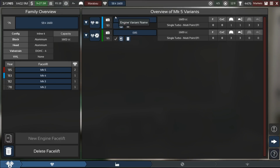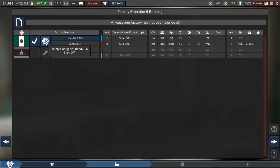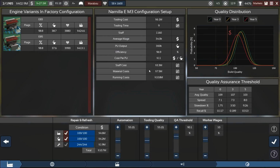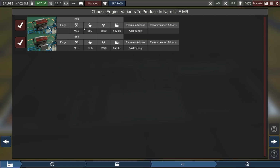We're back in the engine project. We have both variants sitting here. So now what I'm going to do is... Let's see, this one only needs to be able to build the new one. Is that correct? Yes. No, also the old one. Both. It needs to be building both, because it needs to build this one for the current car and this one for the future car.